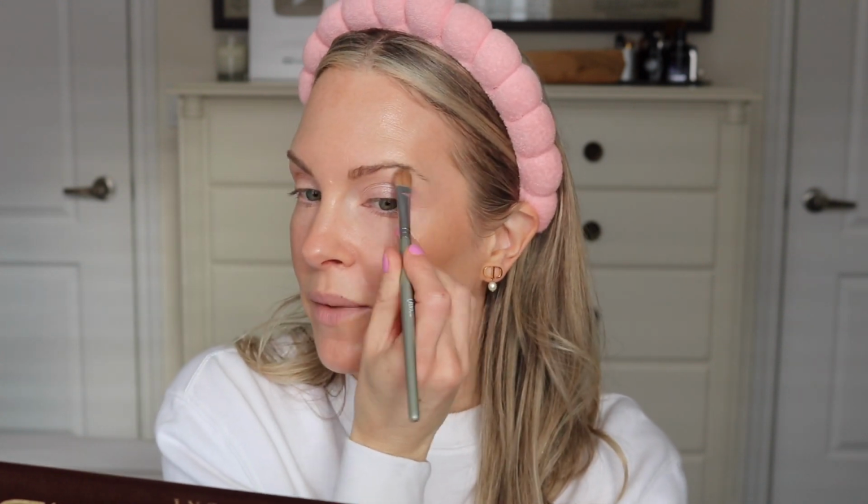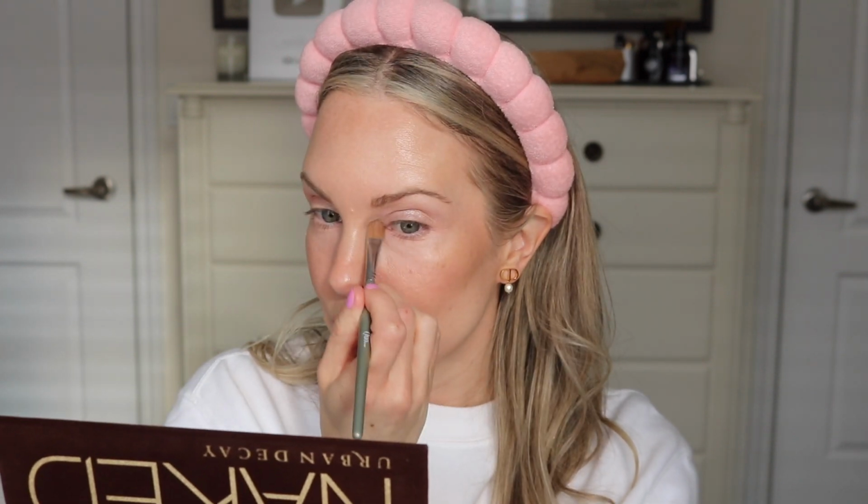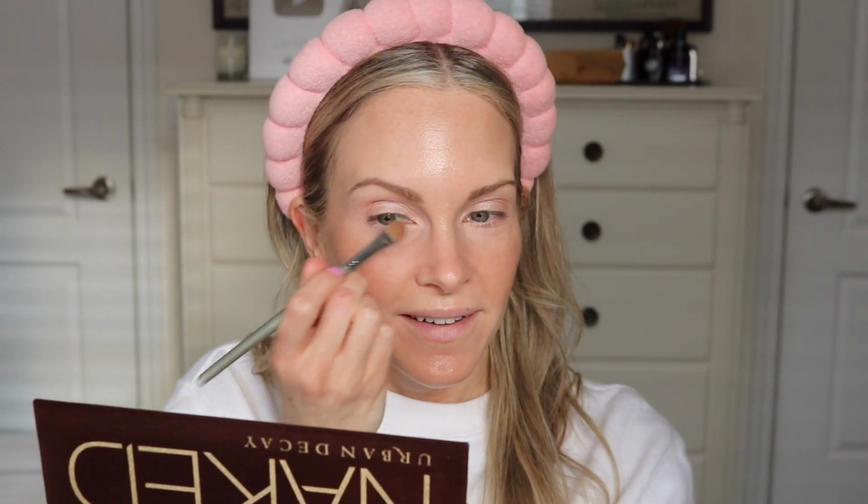In my opinion anyways. And I always wore shade Sin on the lid, and I also brought a little bit of it underneath the brow bone as well, and in the inner corner. So let's do that. Let's recreate my old look here. And then for the crease, I always went in with shade Naked, which is like the lightest brown shade. And I just threw that all in the crease here.